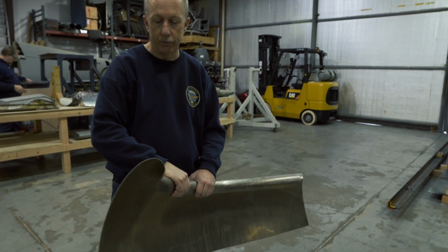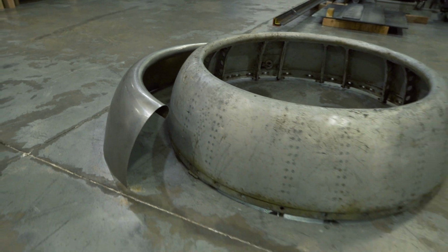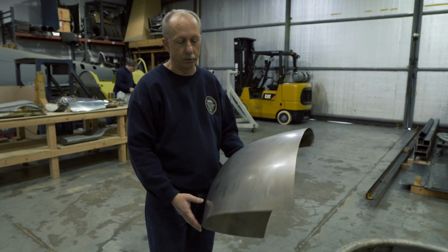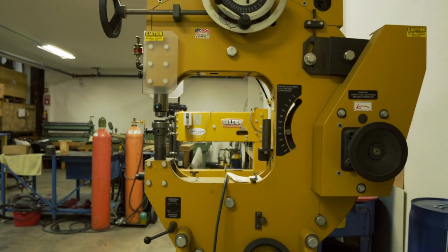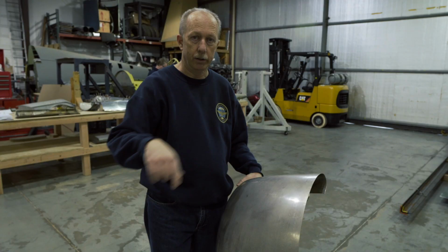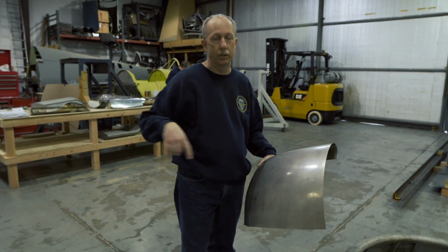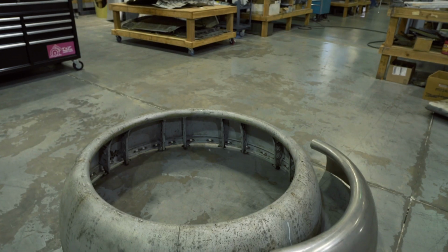This is 2024 aluminum. It's not anything we can weld in the aviation, so all of this has to be done with a single sheet from start to finish. We start with 2024-O, and we form it using the Baileigh power hammer and the English wheel. And then we have a bunch of proprietary dies that we run the metal through. It's a loop, it's a circle. We go from the English wheel to the power hammer, to the dies, to the English wheel, to the power hammer, back to a different set of dies.